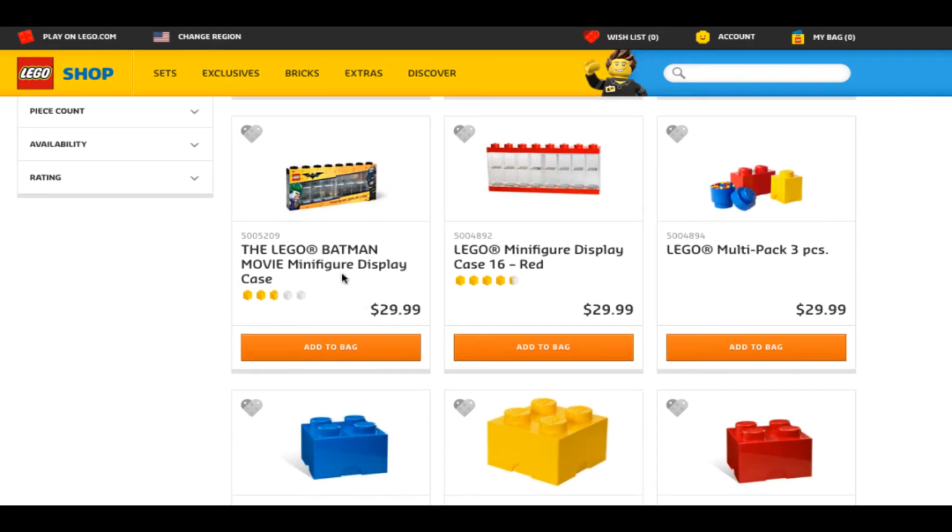Here's the Batman display set. I would rather get the Batman than the Lego red minifigure display set, but it is a small case. There is only 16 that you can put in there, and you can put one of them at a time.